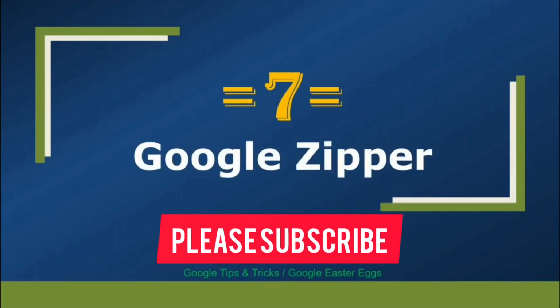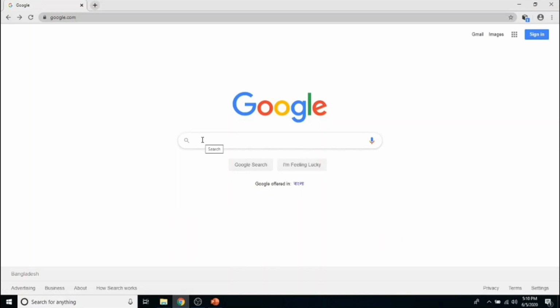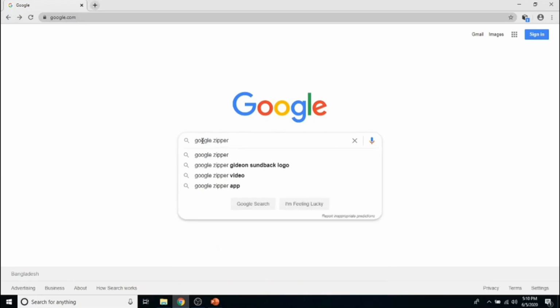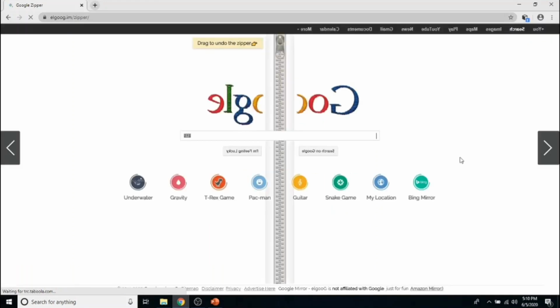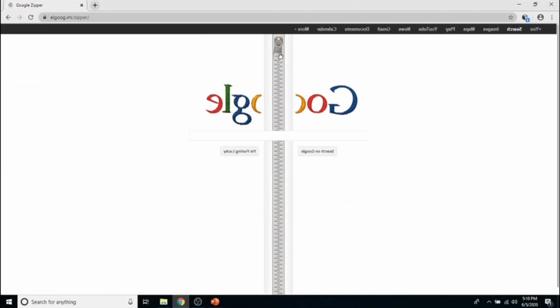Number 7. Google Zipper. Google becomes a giant zipper which allows you to unzip the logo. Type Google Zipper and press I'm Feeling Lucky. You can unzip the logo by dragging from here.